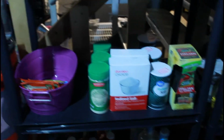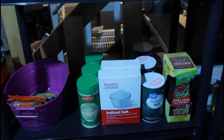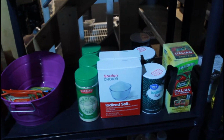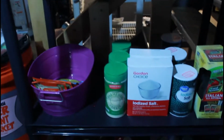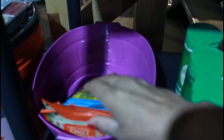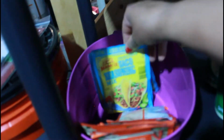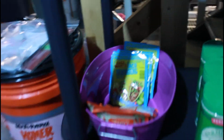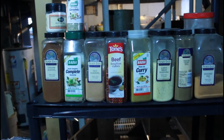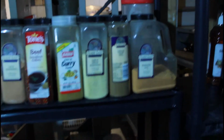And then we have some 3 things of salt, and then we have 2 things of salt in the box. We have Parmesan cheese, 3 of those, and then we have in this container some chili seasoning, and there's some taco seasoning there. And then up here at the top is just a variety of seasoning.